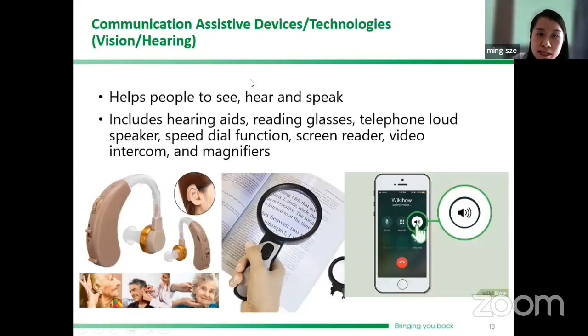So this is communication assistive devices. Communication assistive devices help people to see, hear, and speak. It includes hearing aids, magnifying glasses, and the loudspeaker function on the phone.